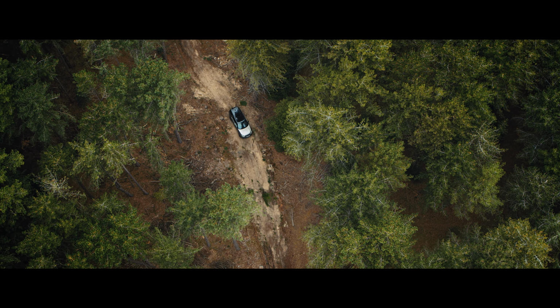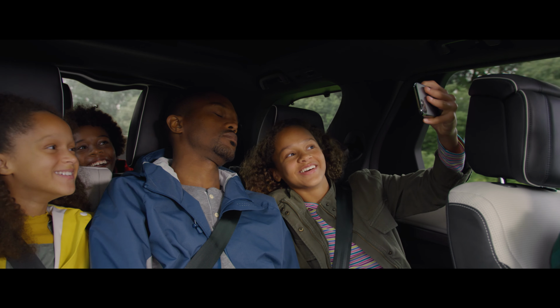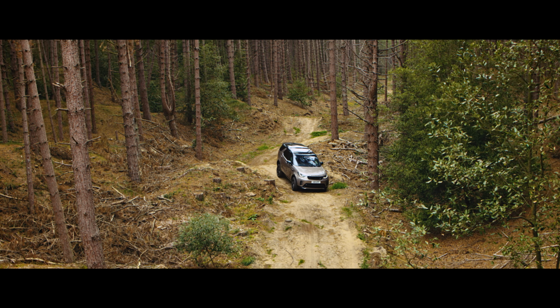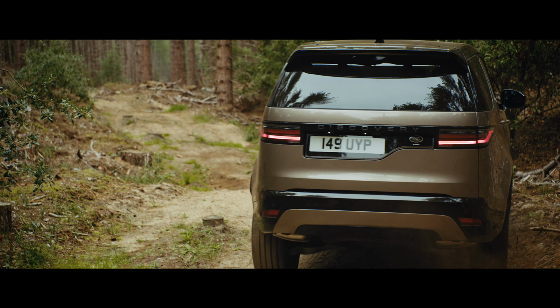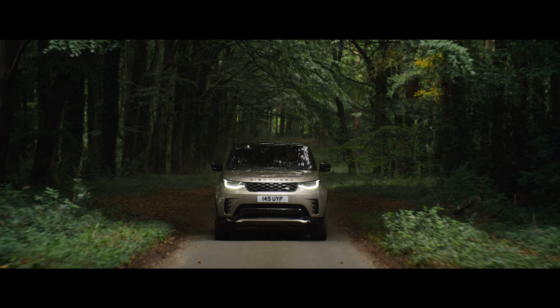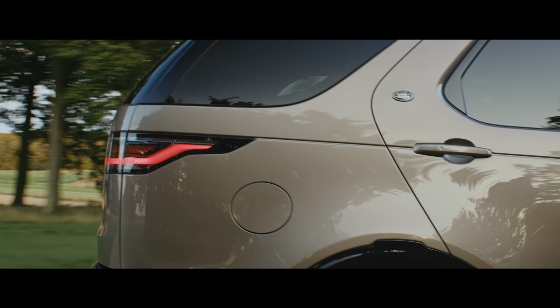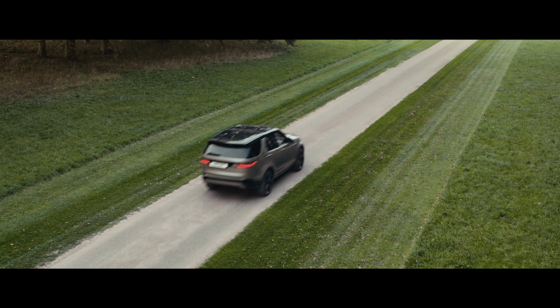This clever technology allows you to activate an automatic mode that analyzes the conditions, then chooses the optimum terrain program to ensure maximum traction. Air suspension helps adjust the height of the vehicle for any tricky situations, while adaptive dynamics analyzes the road surface, again helping deliver an even smoother drive.